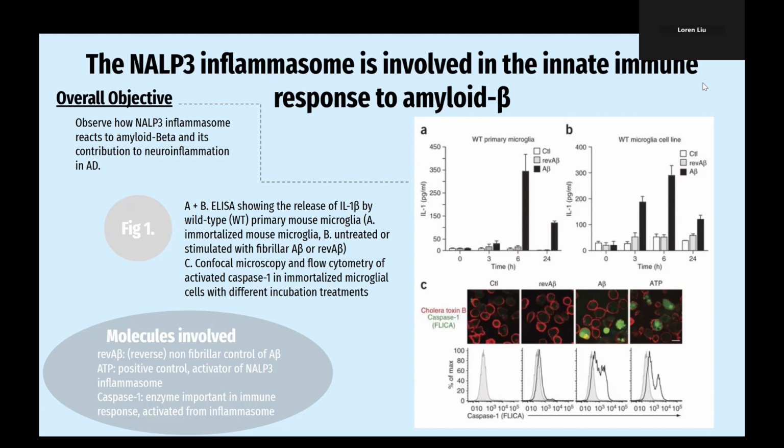And then ATP is acting as a positive control and is another known activator for NALP3. And then we have caspase 1, which is an enzyme that indicates that something is being activated from the inflammasome. We can see from figure A and B that the ELISA is showing the release of IL-1 beta from the wild type primary mouse microglia, meaning it's coming directly from the mouse. And we can see that the amyloid beta levels are exceptionally high at hour 6 regarding IL-1 beta. And for the microglia cell line, the immortalized mouse microglia, the amyloid beta levels are also high, and you can see IL-1 beta is high at hour 3, 6, and after 24 hours.